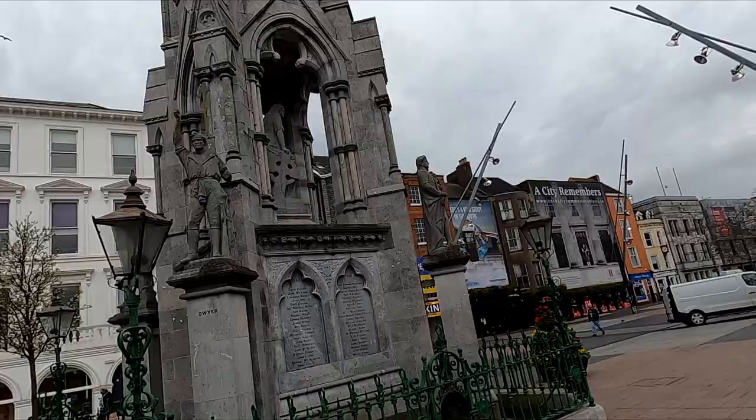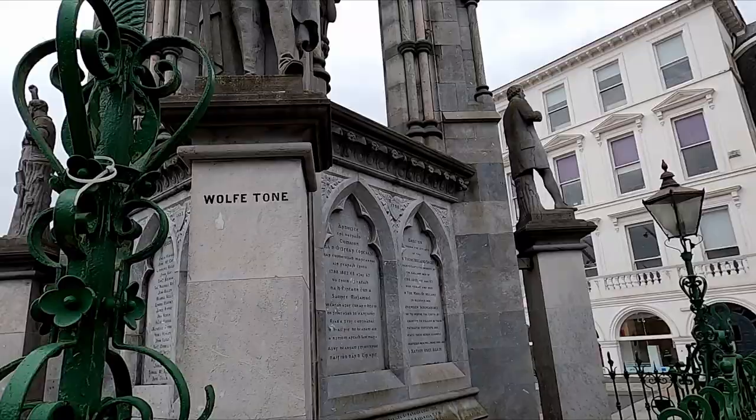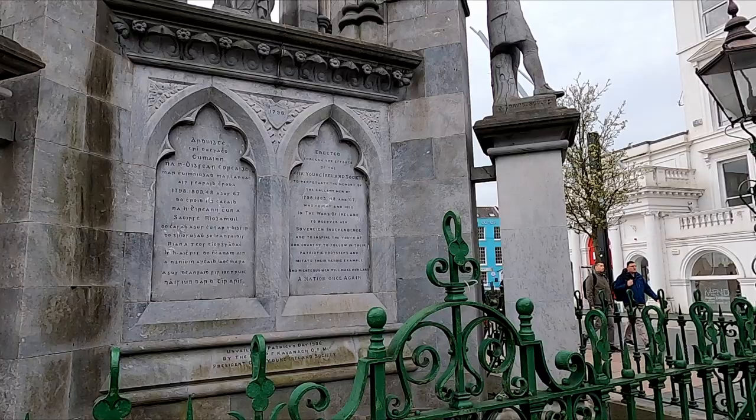And take a look at this beautiful statue out here. Kind of reminds me of that four apostles that we saw in Dublin. So, you know, similar feel in terms of that design there. Unveiled St. Patrick's Day, 1906. Would you look at that? Nice to see the architecture here as we're making our way.